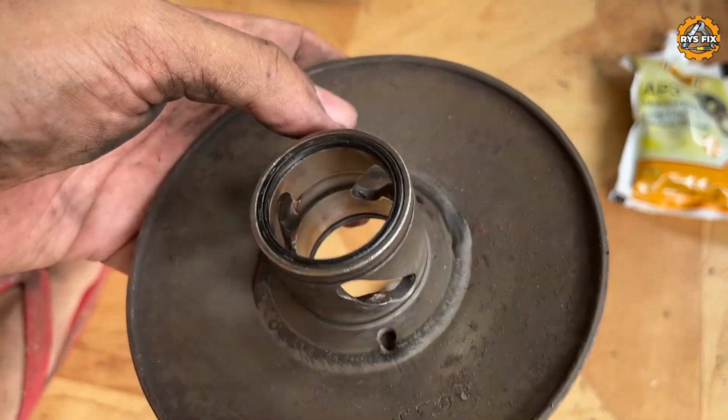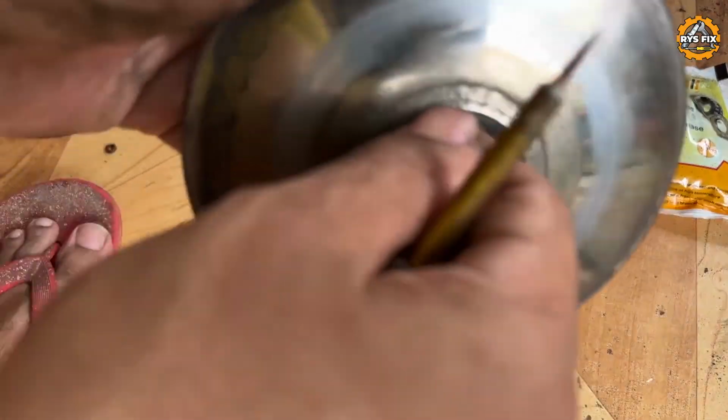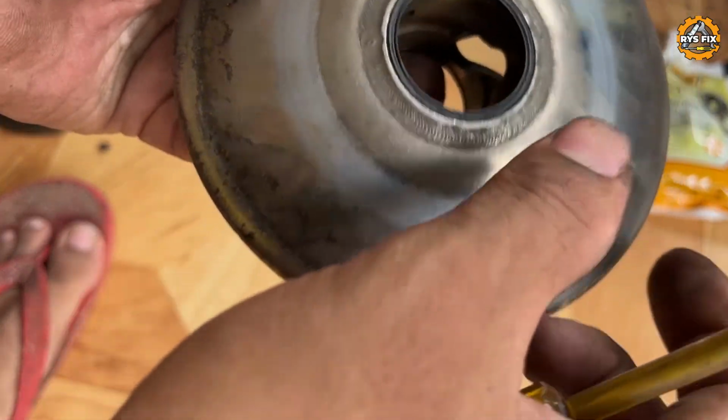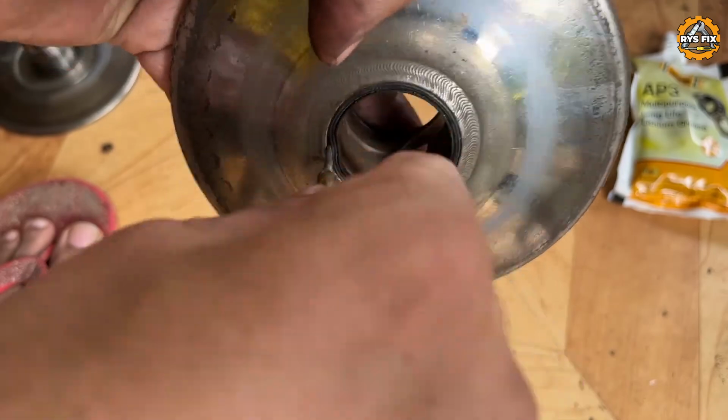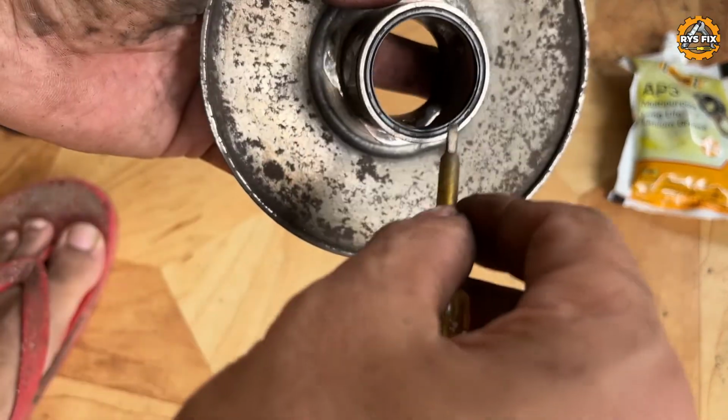Then as you can see, there is a gasket like thing here. This rubber gasket is on both the sides. As you can see here, it is on this side as well. So both of these you will have to take out first. So put the screwdriver in the gap like this and bend it and take both the rubber gaskets out. So here both my rubber gaskets are out now.